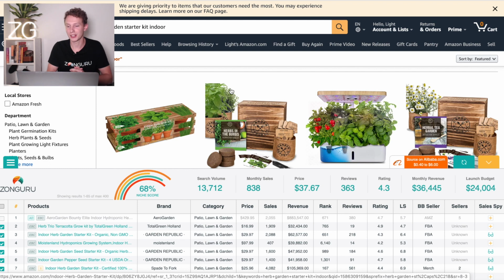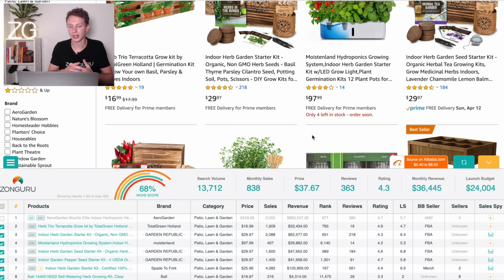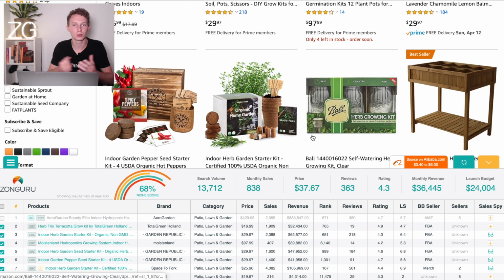the ZonGuru web application. Now we have the Chrome extension pulled up. We're on Amazon.com and we're looking at an interesting product category, the Herb Garden Starter Kit. But you can see that Easy Source rests right here inside of the Chrome extension. Now typically what I would do is begin to look at this product category, take a look at the competitors, how it looks, whether there's room for me as a new seller to enter this space. And all the while in the back of my mind, I'll be thinking about, okay, well, how will I source this product and bring it to market?